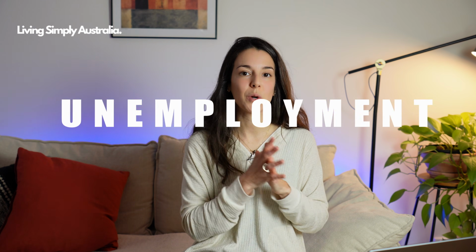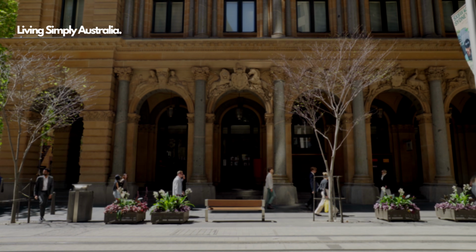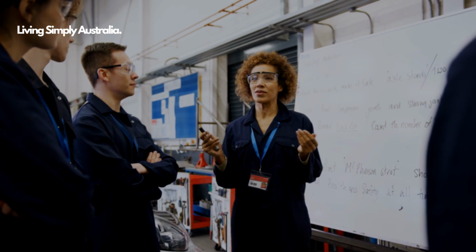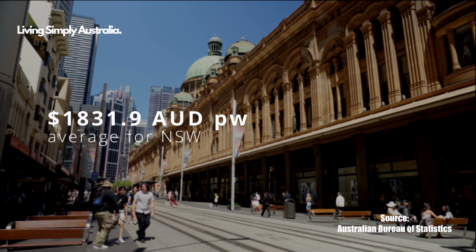And something that you may want to know is that Sydney's unemployment rate is currently at 3.3%, which is pretty low. Now, in terms of salaries, something that you should know is that average weekly earnings for people employed full-time across the whole of New South Wales are 1,800 Australian dollars.